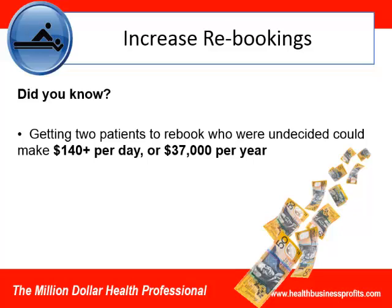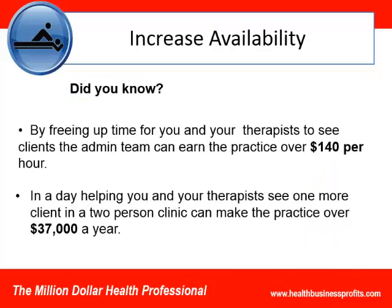So sales skills are vital in the admin role. What about increasing availability? Just by your admin team freeing up the time for you and your other therapists to see clients. So being more efficient, taking on a lot of the burden, unloading you from some of the things you might be doing at the moment. Now, that can make the practice an extra $140 an hour. Again, getting the therapist and you, if you're the consultant, getting back seeing more patients instead of doing things that you shouldn't be doing. So helping you and your therapist see one more client in a 2-person clinic can make you over $37,000 a year.